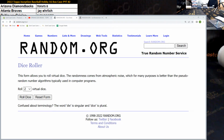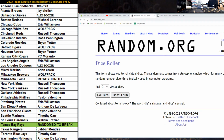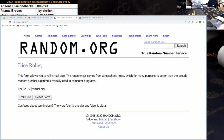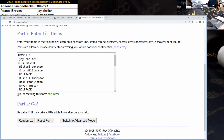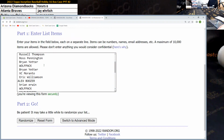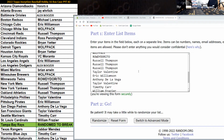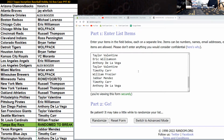Starting the break here, 2022 Topps Inception Baseball Hobby 16 case PYT number 2 on opening day. So we have all the teams assigned except for the Tampa Bay Rays, so we're ready to randomize to see who gets the Rays for the break. We have everyone's name here just in the order that the teams are in Excel, all 29 names. Compared to the Excel list, everybody is represented on this list.